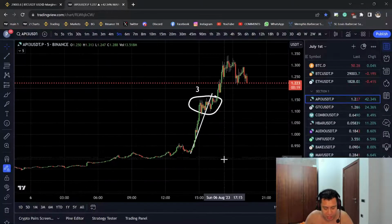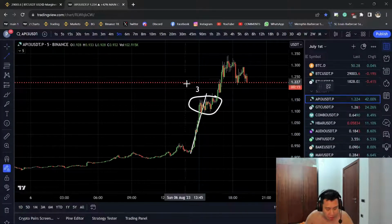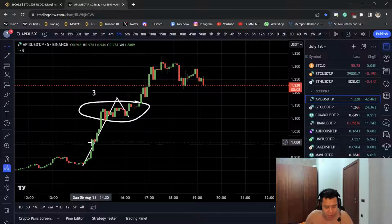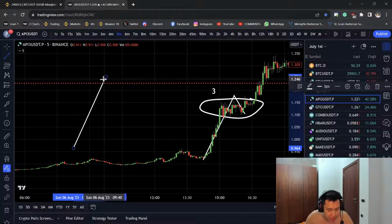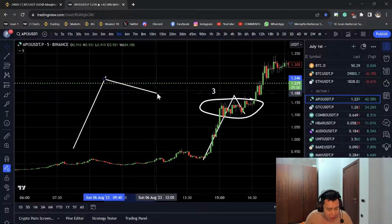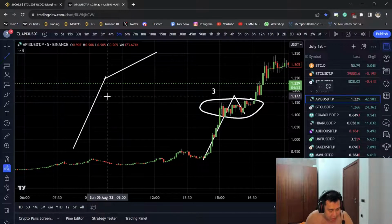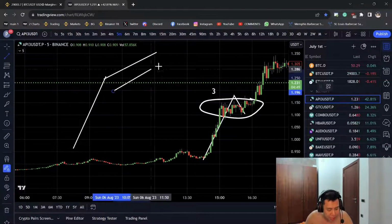Now what you're going to say is, okay, if this is a 3 somewhere in here, then obviously that's a 4, okay? Because this structure kind of looks like it's congested, or like a flag to the upside. So you get a big rally and you might see something like that, or you might see the other way like that, or you might see it really channeling upwards like that, and then it breaks to the upside.